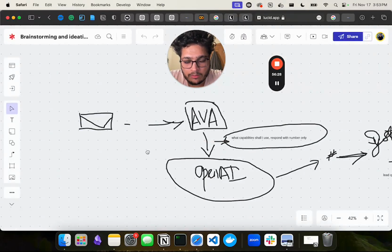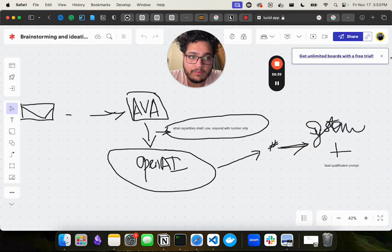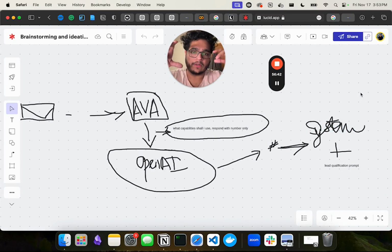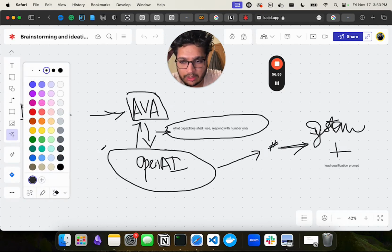So now, as we discussed, the message comes in to Ava, then Ava asks OpenAI what capabilities shall I use, and respond with the number only. So we'll have to create a user proxy agent, rather than having this to and fro, which reduces the speed. One of the issues with this implementation is that to get to one answer, Ava goes and asks, give me the number of what kind of capability you think we shall use, and then it gives the number, and then the system prompt is added to it.